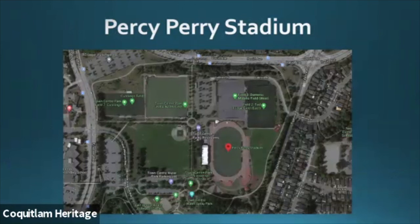Now we have, closer to home in Coquitlam, Percy Perry Stadium. The red dot shows the location of Percy Perry Stadium. Formerly known as Town Center Stadium, this location was renamed Percy Perry Stadium in 2006, one year after well-known coach Percy Perry died. Percy Perry came from Trinidad, and a lot of the Black people in the Coquitlam area in the late 60s, early 70s did come from the West Indies.